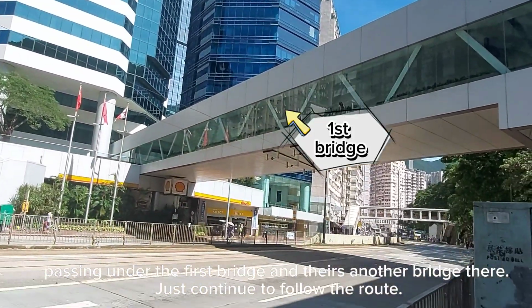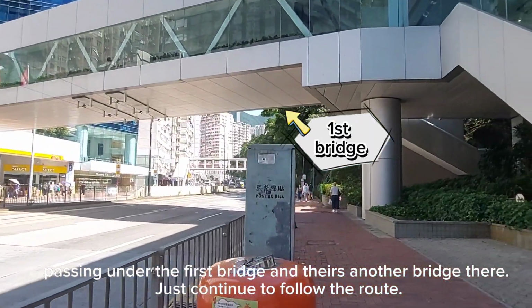Passing under the first bridge, and there's another bridge there. Just continue to follow the route.